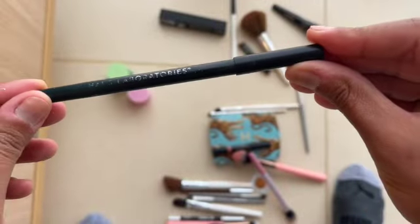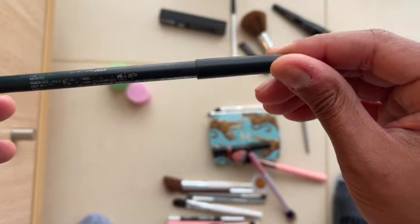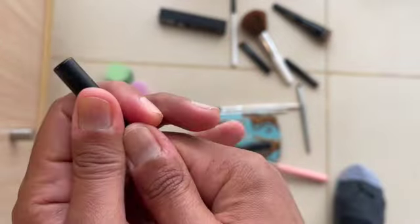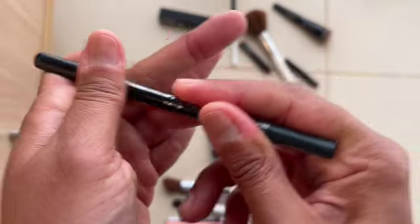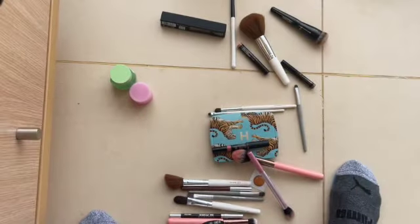Old iteration of House Labs eyeliner. This shade is Hunted. It's like a forest green. I used it once. Yeah, I used it once. I don't mind that.